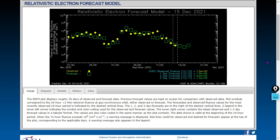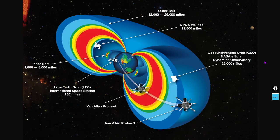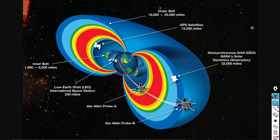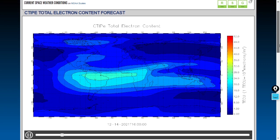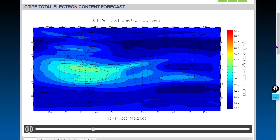We'll see slightly lower levels until this coronal hole wind stream subsides. Then we'll see a big uptick. Next, we're going to show you the total electron content forecast, which is basically this area from your GPS satellite down to your handset, showing you the most likely locations for GPS errors.